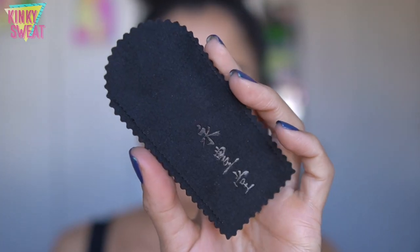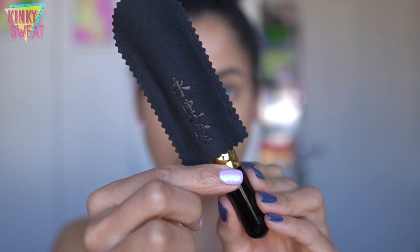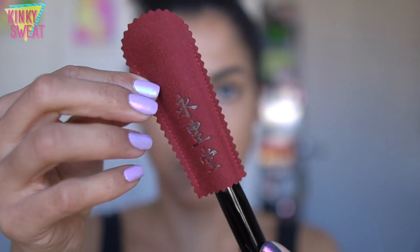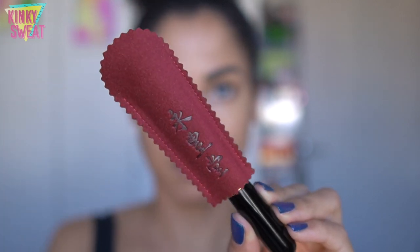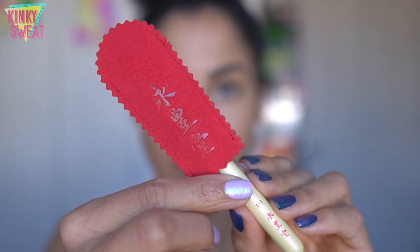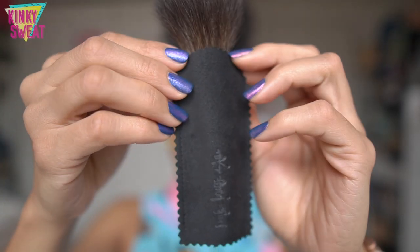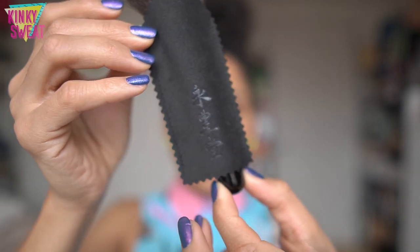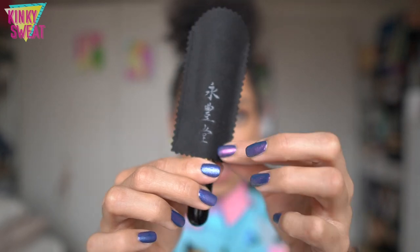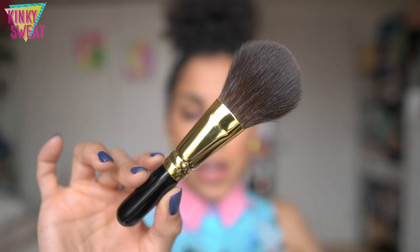There are four sizes of brush caps available. I have three out of the four, each recommended for a specific brush, or the larger ones can be used to store two brushes. The caps are made from imitation suede polyester. So the bigger one here, I like to slide the brush from handle to brush head so that you can grab the handle from under and slide the brush up successfully, and to remove, just slide it towards the top and your brush is free.